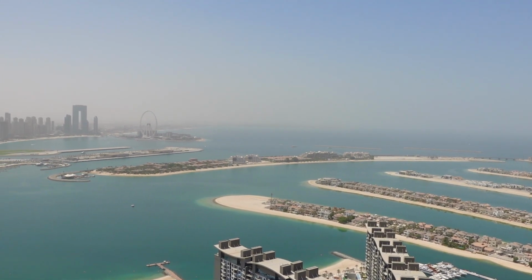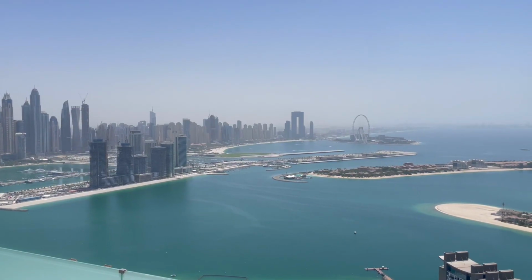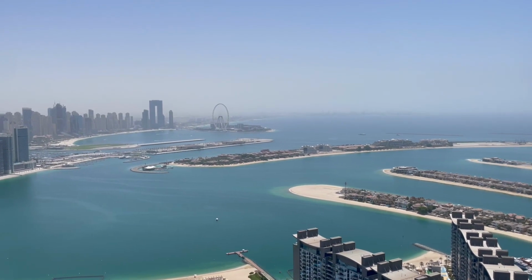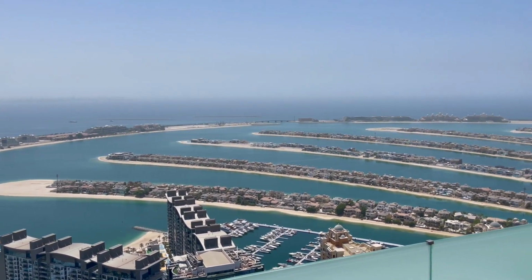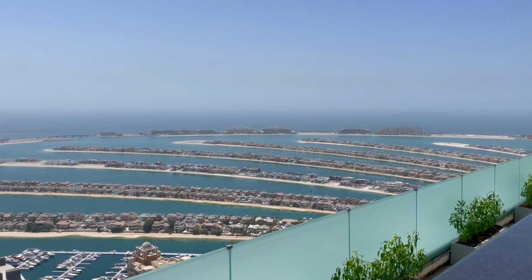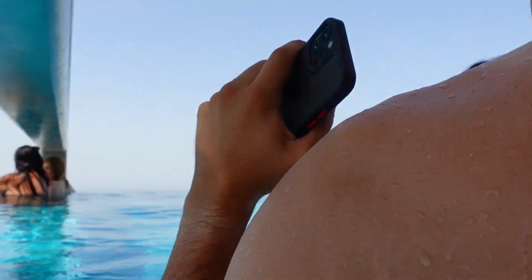We're now at the third spot or view, which is the Marina and Ain Dubai view. So now the Ain observation wheel will be to your left, and throughout on the right hand side you'll see the palms of sand with residential houses on it. Fun fact, if you did not know, the palm is all man-made, which is super cool. The design and the idea is just incredible.